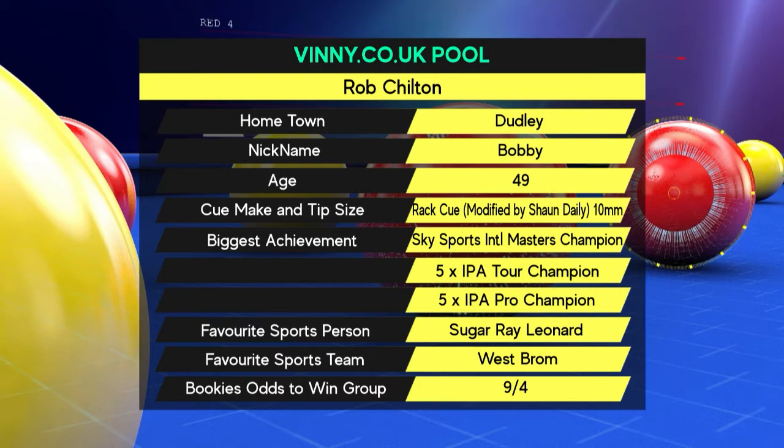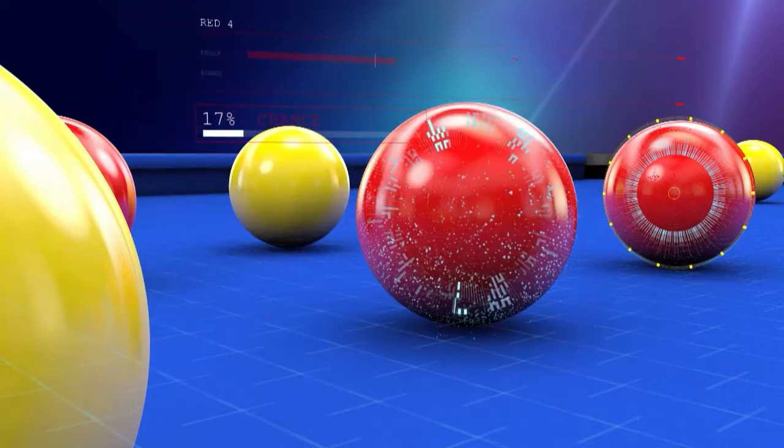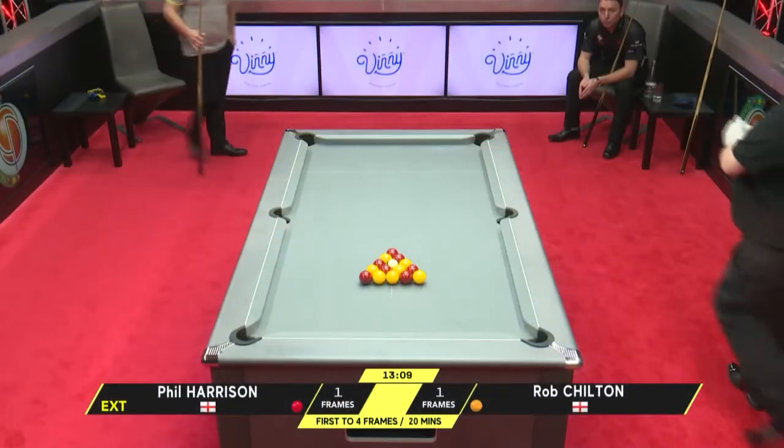Yeah, look at that record, though. We talked about how good Phil Harrison's record is, but Rob Chilton has 5 IPA Tour victories and 5 IPA Pro victories, as well as that Sky Sports International Masters. It's an incredible record, and he was also the IPA number one for a period of time a few years ago, when the IPA was played to world rules.